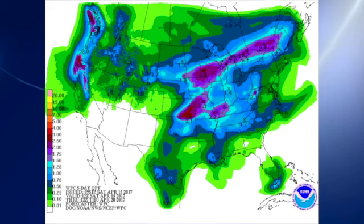QPF-wise, we're looking at some rain on Monday and Tuesday. Looks like there's going to be a south to north gradient, with the least amount of rain forecast for the southeast counties of Alabama, and the highest amounts of rain, probably around an inch or so, coming on Monday and Tuesday in the Tennessee River Valley.